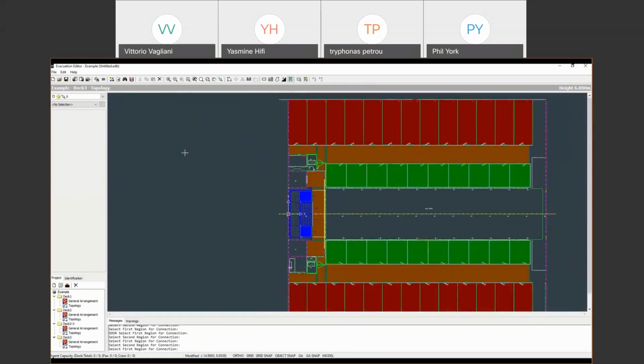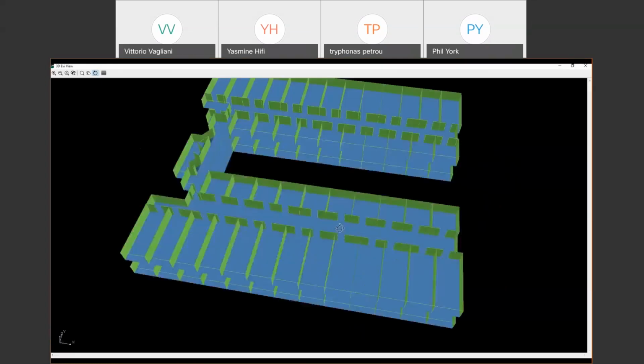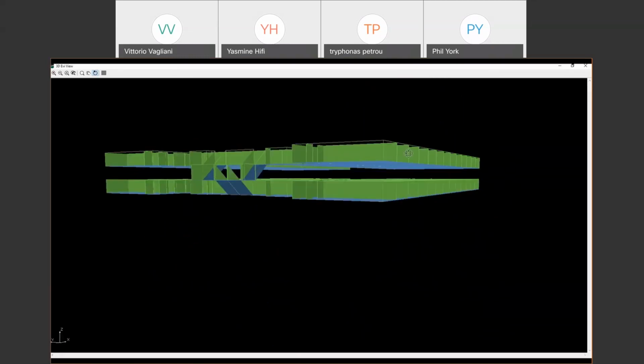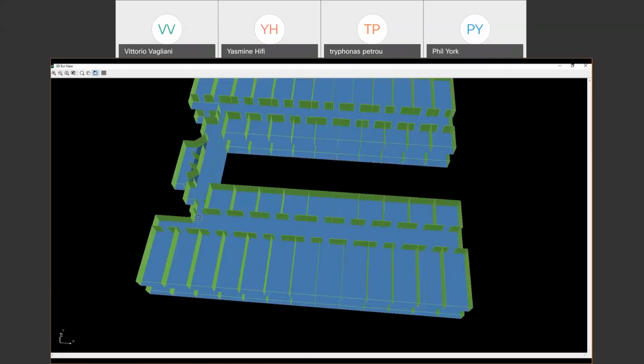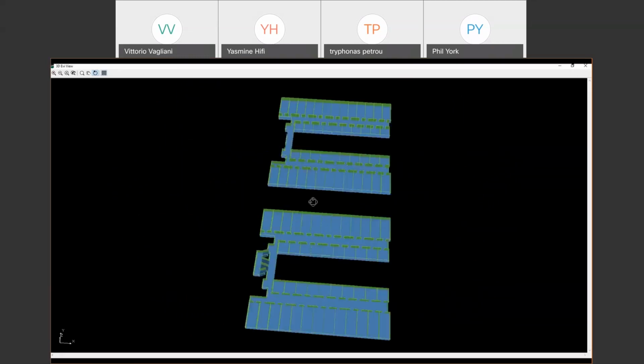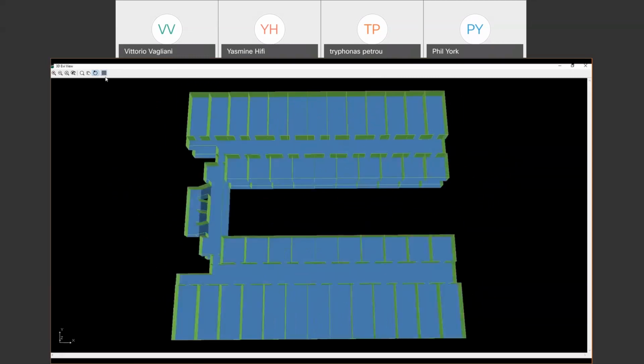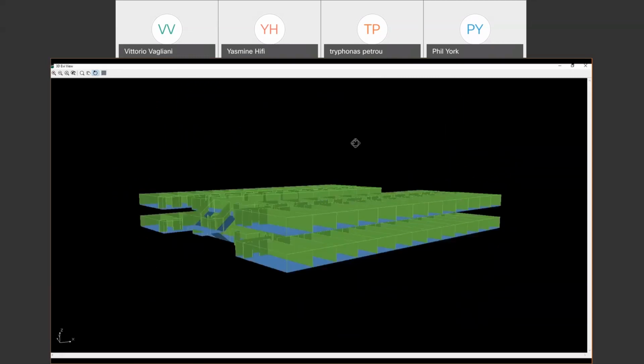So now we can have a look at the model using the 3D view. And we can see here the cabins, the stairs, and we can also open up the decks and have a closer look. And with this, we conclude the Eve part of the demonstration. And now let's move on to Evie.